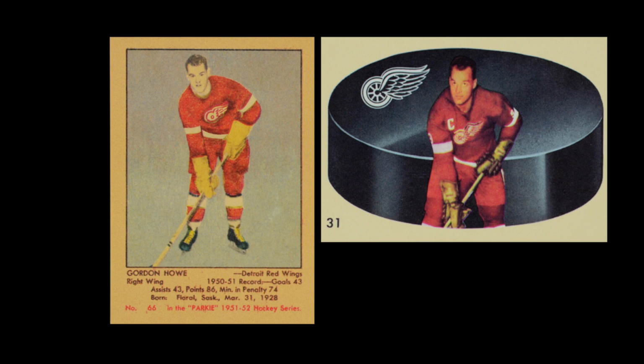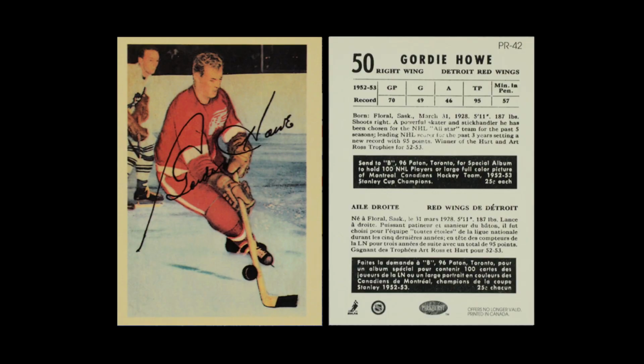The problem I have is the quality of production of these cards is horrendous. And not being an expert on vintage hockey cards, I don't know if the original cards had this level of quality, or if it just has that copy of a copy of a copy quality to it, which is the way that it reads. But that's the thing for me. Whenever I look at this card, I go, cool idea, but horribly manufactured.